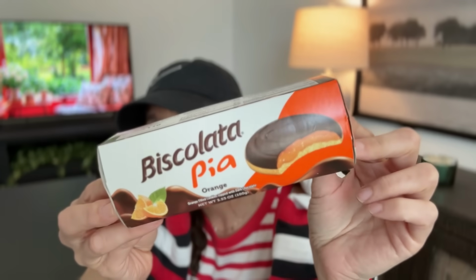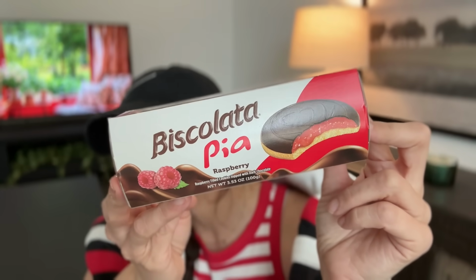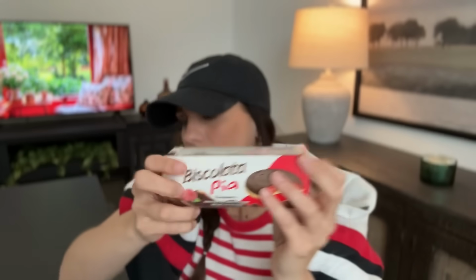So anyways, this is a chocolate and this is an orange. Orange is really popular in Europe as a chocolate combination. Super, super popular. And then we have the raspberry, which I'm probably the most excited about. So there's that.